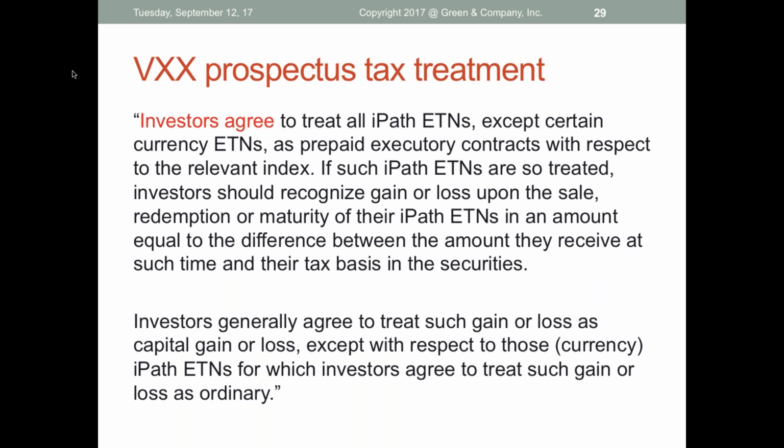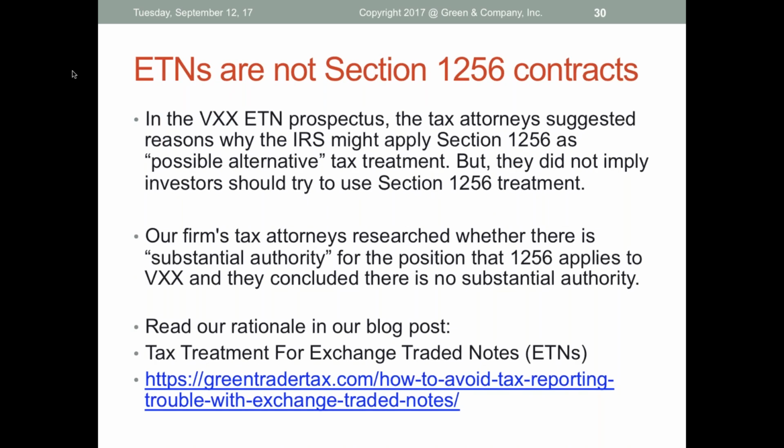Look at the VXX prospectus on tax treatment, and it says right there, investors agree to treat all iPath ETNs except certain currency ETNs as prepaid executory contracts with respect to the relevant index. If such iPath ETNs are so treated, you recognize gain or loss upon the sale, redemption, and maturity equal to the difference between the amount you receive at such time and your basis. So I don't think they should use the term securities. I think they didn't mean to use it in that context. Investors generally agree to treat such gain or loss as capital gain or loss, except the currency.